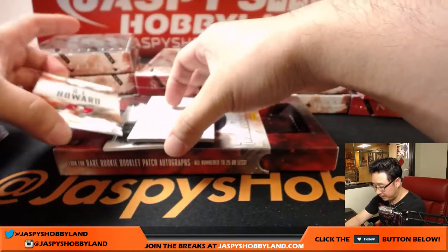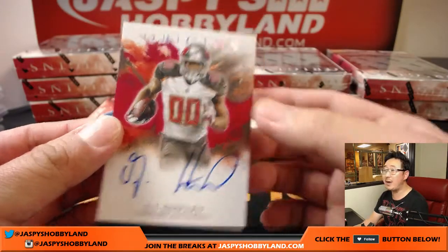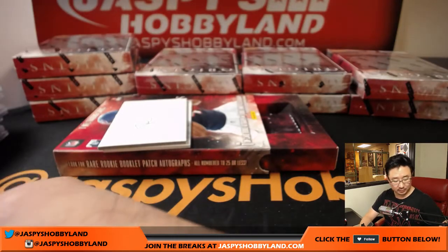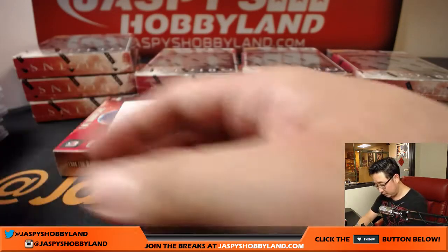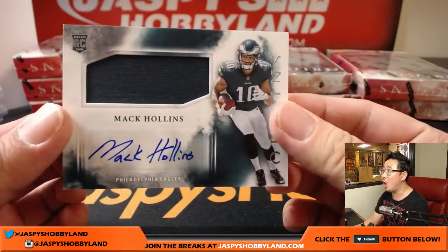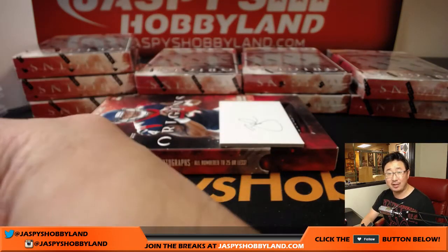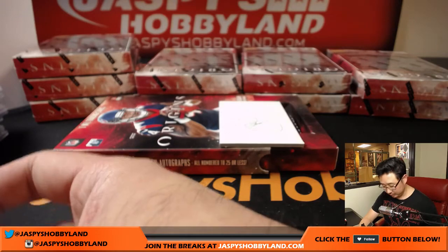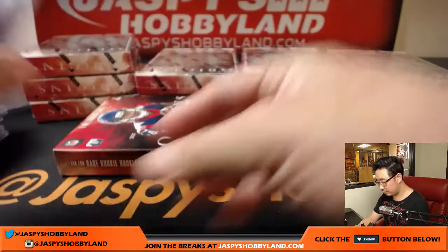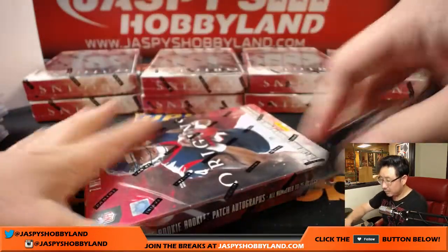The autograph is the Juice, O.J. Howard. 72 out of 99. Buccaneers, Scott V. And another Mac, return of the Mac, Mac Hollins. Relic and autograph. That's for the Fly Eagles Fly and John Parker. Next box.